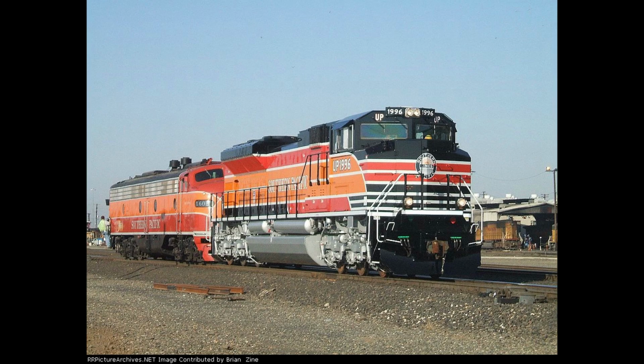Second to last is UP 1996. According to UP.com, UP 1996 incorporates Southern Pacific's historic colors and graphic elements to honor the men and women of the SP. UP.com is not wrong. This unit is probably the most vibrant colored unit the Union Pacific has. The Southern Pacific Railroad merged with Union Pacific on September 11, 1996. Here is a clip of the unit.